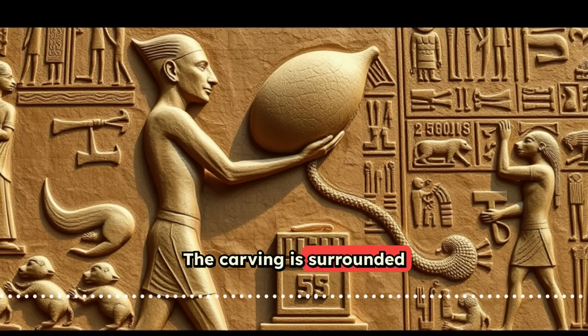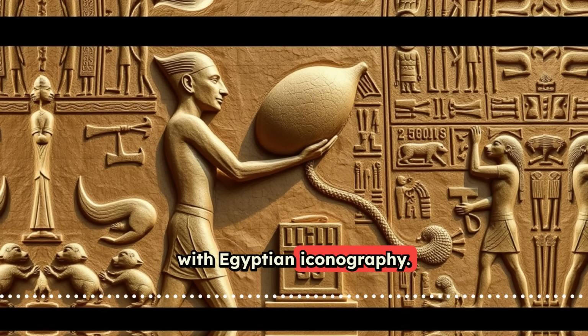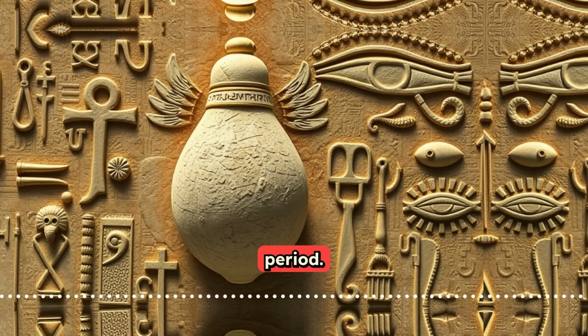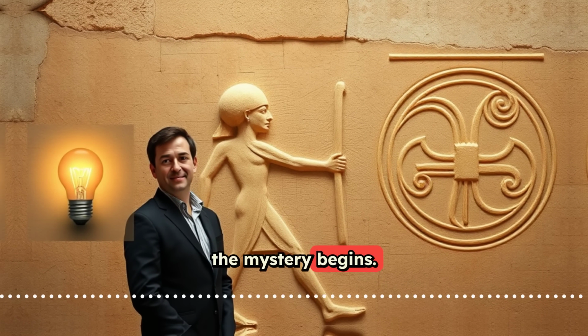The carving is surrounded by baboon-like creatures, humans, and symbols consistent with Egyptian iconography. But the bulb itself? It doesn't resemble any known religious motif from the dynastic period. To some, it looks like a light bulb. And that's where the mystery begins.